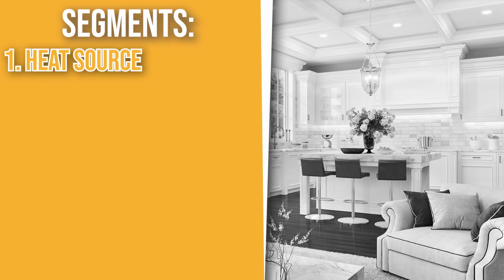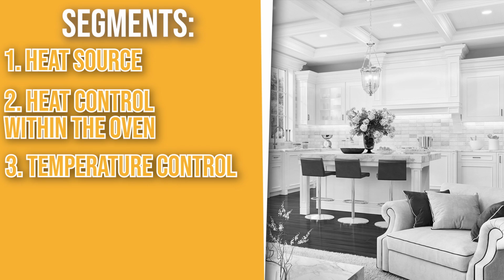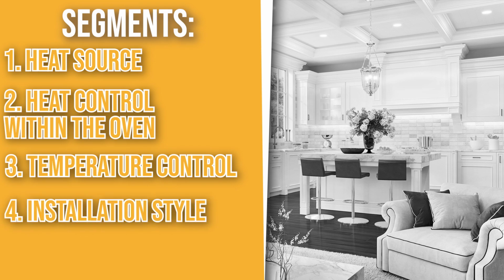First, heat source. Then, heat control within the oven. Third, we have the temperature control. Next, we have the installation style. And finally, we have the function of the oven. As we go along, we will be sure to mention our recommendations for some of these category ovens.